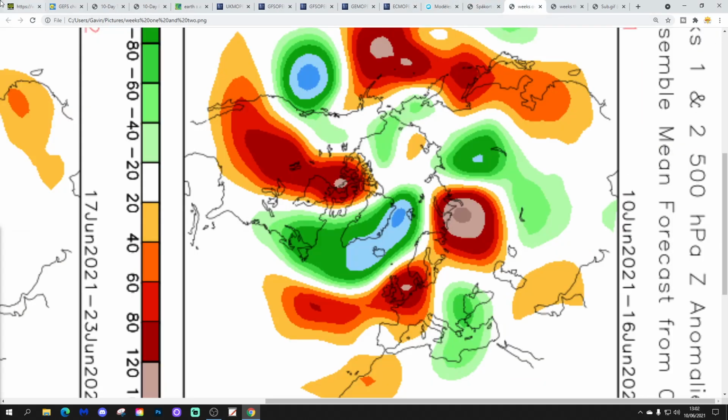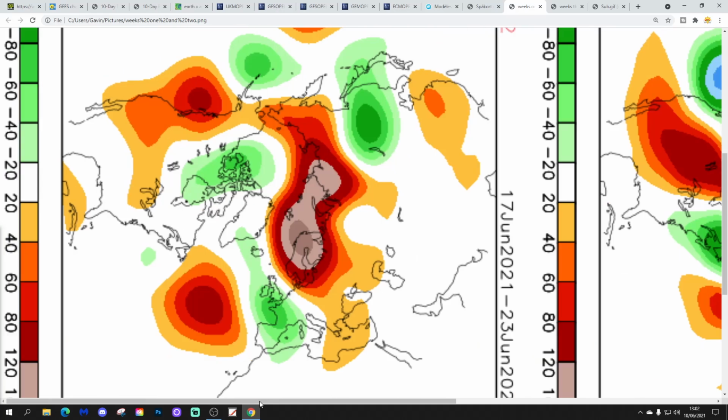Let's have a look at CFS, see what that's got to say. So these are 500 millibar height anomalies. Let's break it down into weekly periods. The first week takes us from the 10th to the 16th of June. The coming week will have high pressure pretty much over the country, which will bring a lot of dry and fine weather. Low pressure will be away to the northwest along with the jet stream as well. So mainly dry and pretty warm in the week ahead.